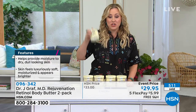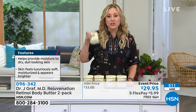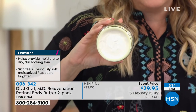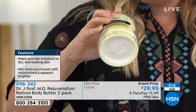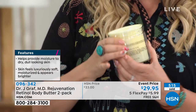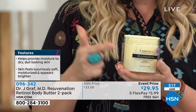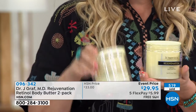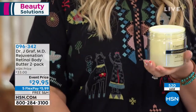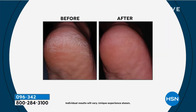And yeah, this is shea butter. So this is very rich and hydrating. I opened it up and you can see it's full to the brim. Right there, I can show you that. But look at this. You're getting two of them, and this is a large size. So this is for the body. It'd be a lot if you were getting one. You're getting two full size, so it's 16 ounces. Over 500 have been ordered already.